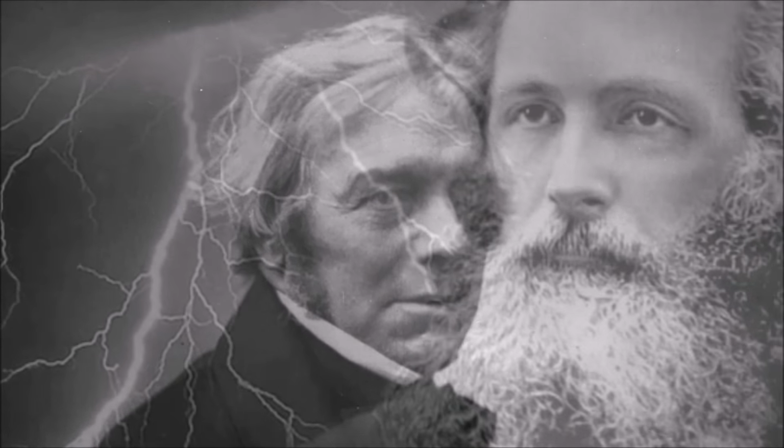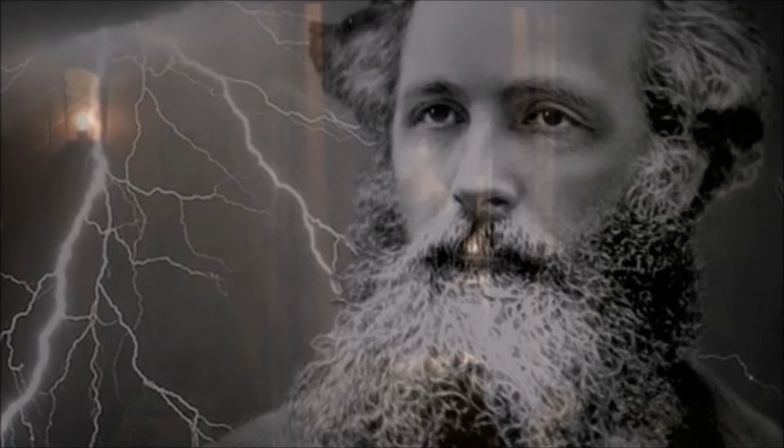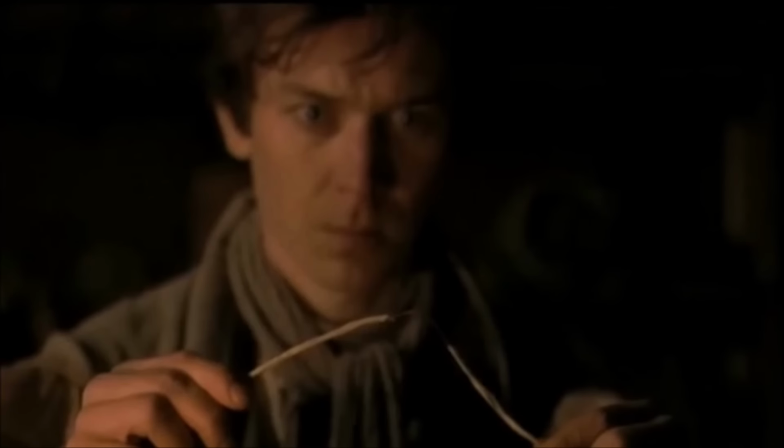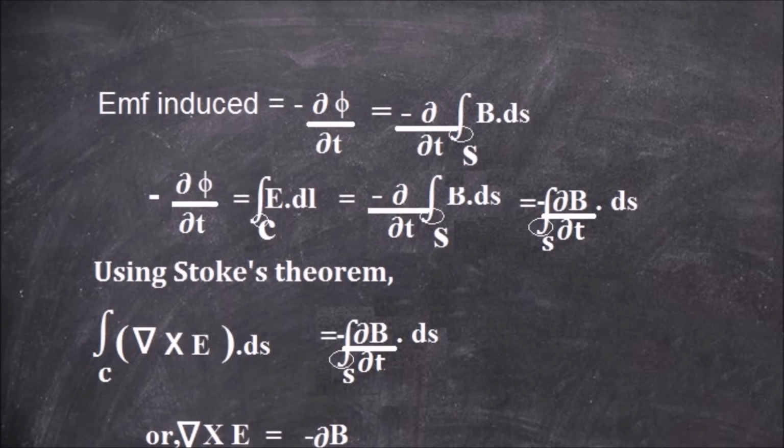They were Englishman Michael Faraday and Scotsman James Clerk Maxwell. Faraday was a son of a blacksmith and was trained as a bookseller's apprentice. He lacked formal education, but that's okay, for history remembers him as one of the greatest experimentalists ever. His extensive experiments in electricity and magnetism led him to conclude one of the fundamental equations of electromagnetism.